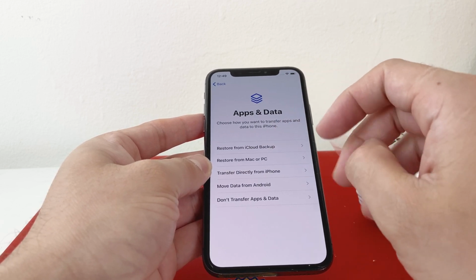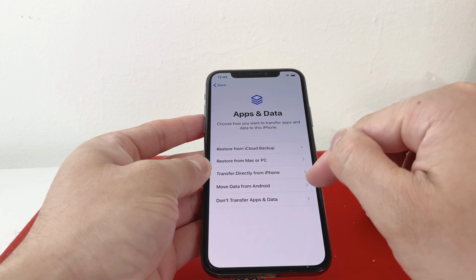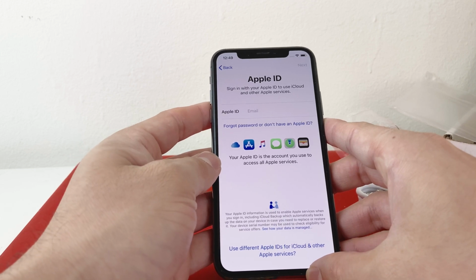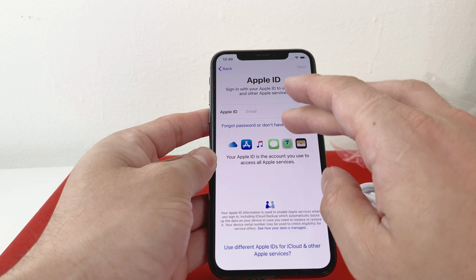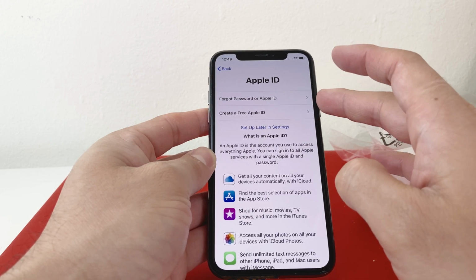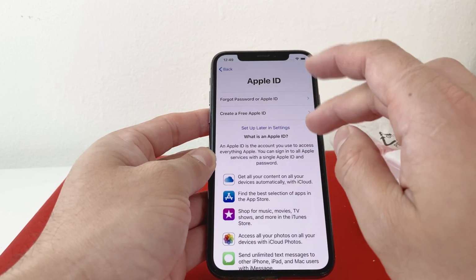Apps and data. If you're looking to set this up for the first time, you can use any of these methods to back up your data and then restore it here. We're not going to do any of that, but you can certainly do that on your time. Apple ID, right? If you don't have one, you can create a free one if you're setting it up for the first time, or put your existing one in. I'm just not going to put any of them in. That's fine as well. If you forgot your password, you can reset it or create a new one. So I'm going to hit set up later in settings and not use it for now.